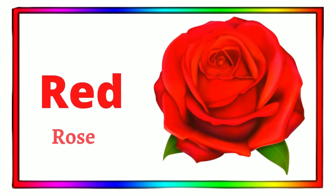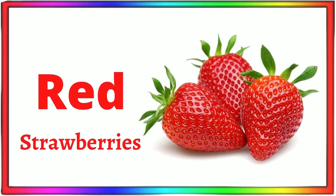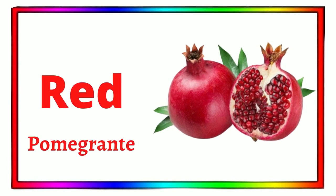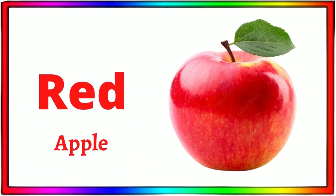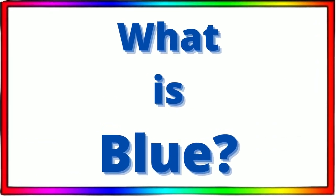The rose is red. The strawberry is red and the tomato is red. The pomegranate is also red. The cherry is red and the apple is red. What is blue? Blue, blue, blue.